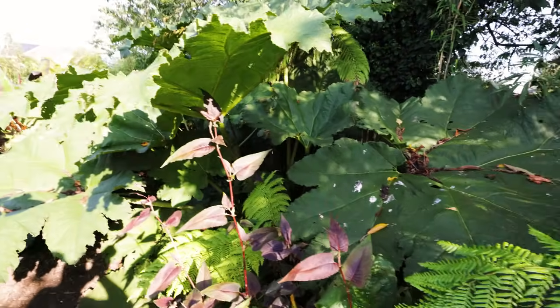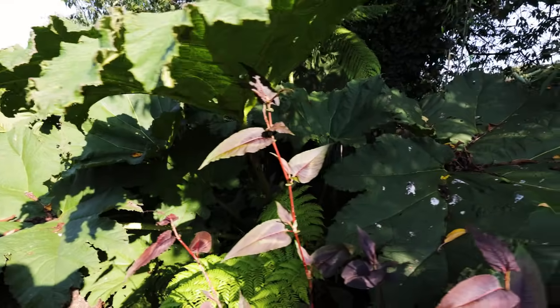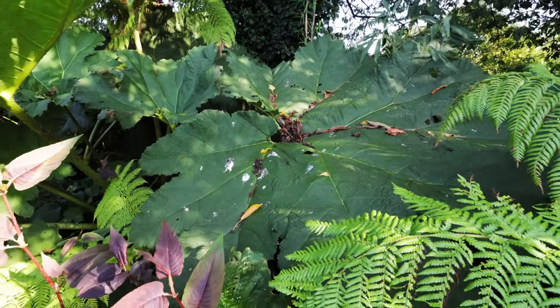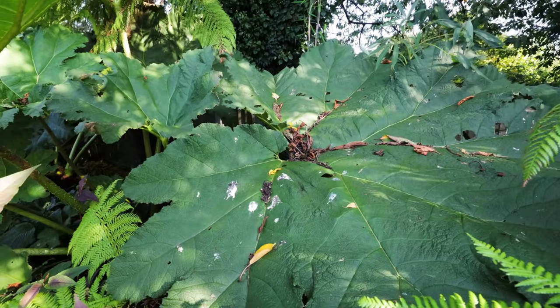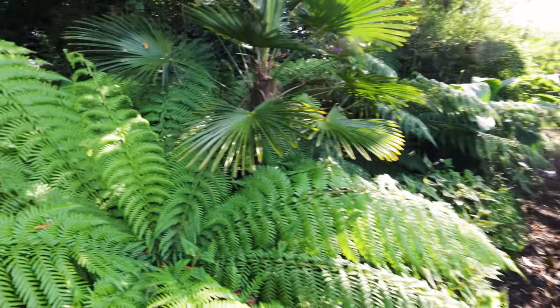So I might take out the two either side. We'll see. It's a tricky decision, and I do love the Gunnera, but equally, I do enjoy growing other plants in this part of the garden as well. To have room for three of these beasts really is a bit tricky, but let me know what you think in the comments section below.